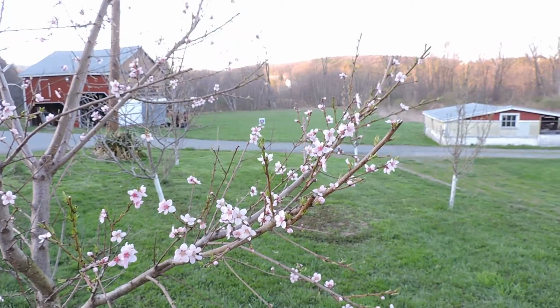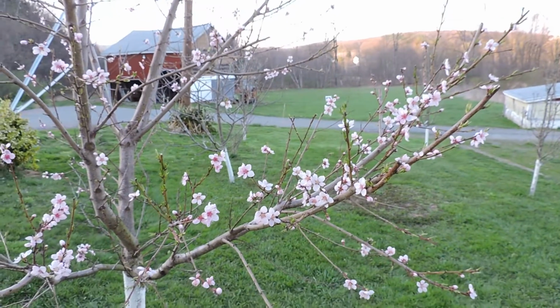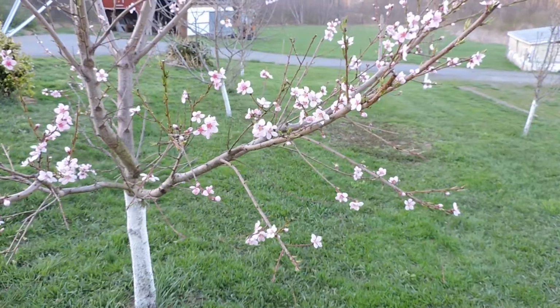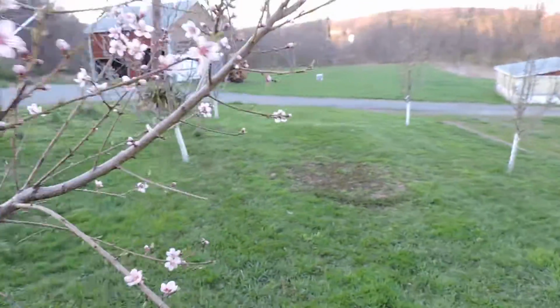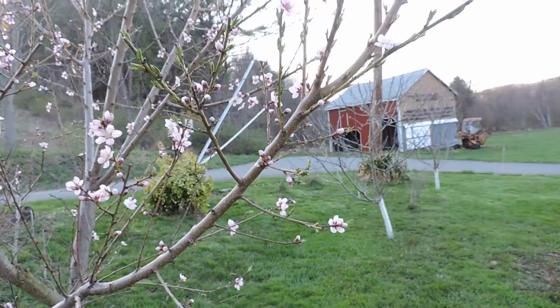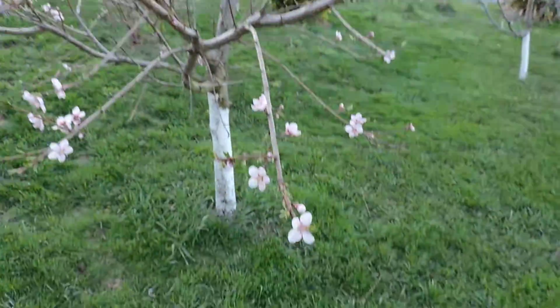We'll take you through the season and see how they do, and we'll show you how we spray them, and hopefully we'll get some fruit this year, unless, like I said, we get a late frost that kills the blossoms. But it's May 1st now, and hopefully we're over the worst of the cold weather. We never know for sure the way this year's been, but as you can see, this tree is just wanting to put out lots and lots of blossoms this year, so keep the bees busy.